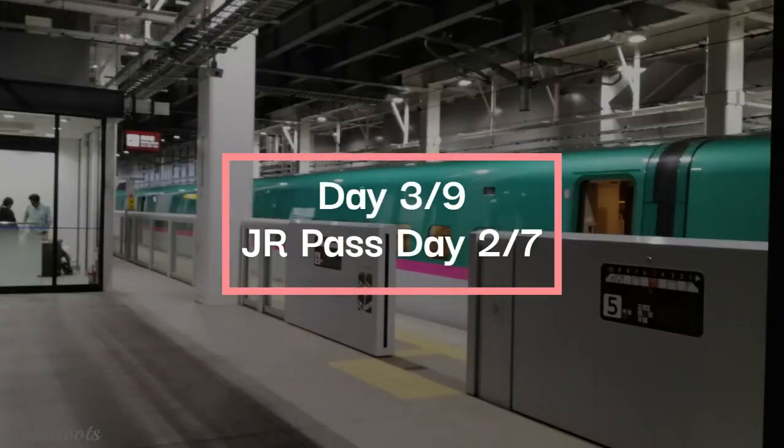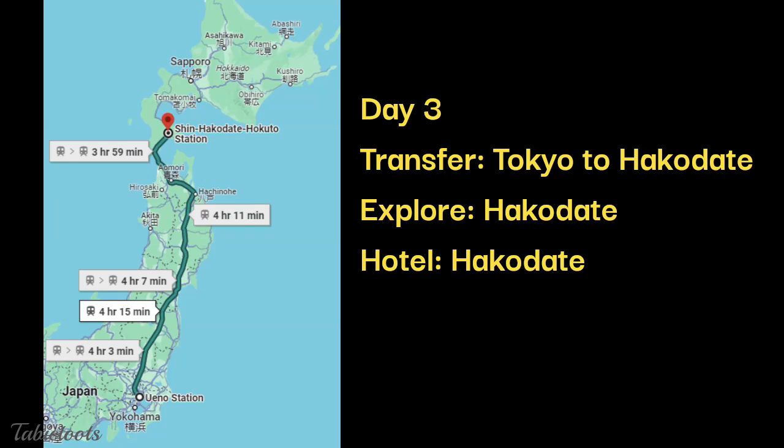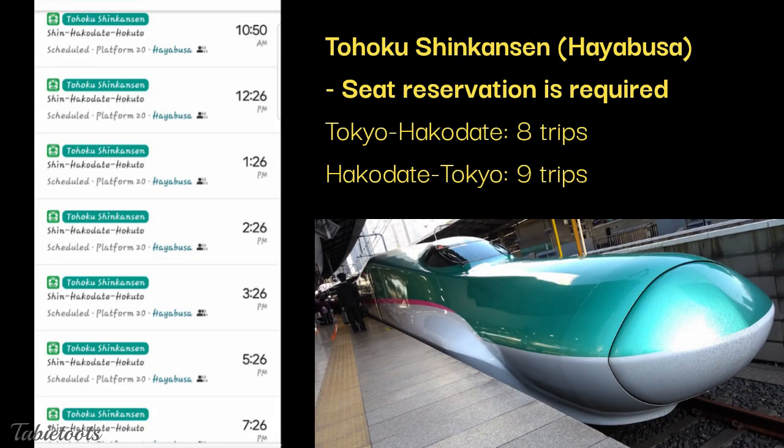On day 3, we started the day early since it was a long train ride. We traveled from Tokyo to Hakata, explored the area during the day, and also spent the night there. We chose the earliest possible train because we wanted to maximize our day in Hakata. It also allowed us to ride a direct Hayabusa Shinkansen trip instead of having transfers. Please take note that seat reservation is required on the Hayabusa train, and it is recommended to reserve early on because it gets fully booked. There are only 8 trips to Hakata and 9 trips back to Tokyo each day.